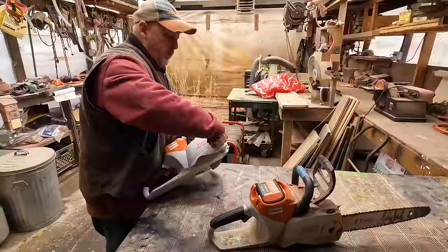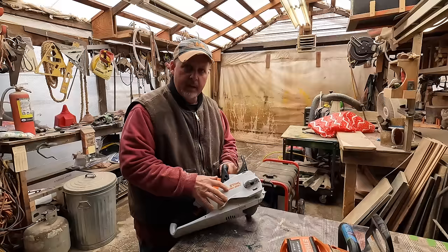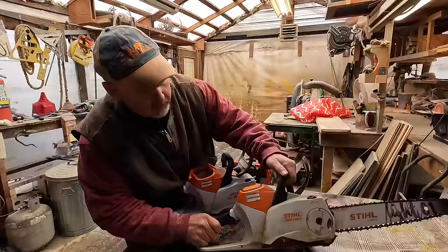So what do we got here? So I got the older 200, and we got that from Acme Tool. So they still have the older version 200. Now it's a 201, I believe. I'm assuming it has the same sprocket. So I took a sprocket off the 200, and I moved it over to the 220, and I absolutely love it.